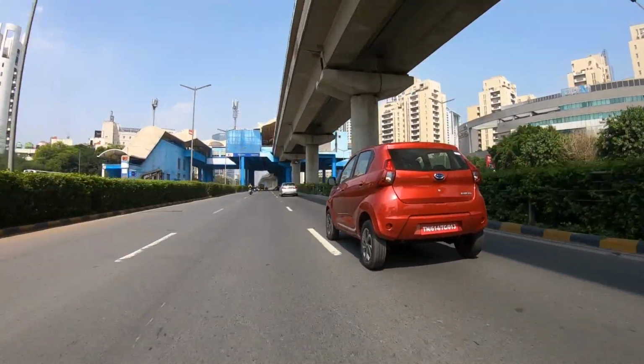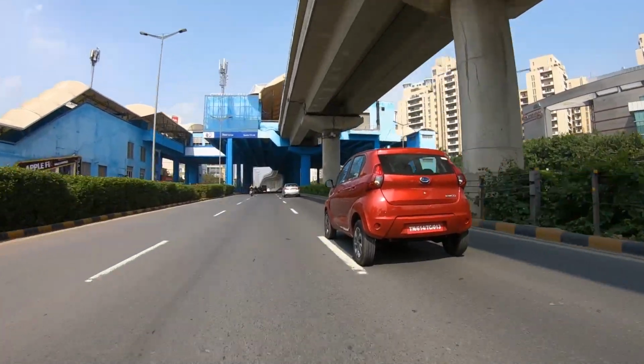or 100 kph, you'll also hear some wind noise from here. So that's because the overall insulation hasn't been really taken care of because of the cost cutting and making it a very affordable car. So that's the only reason.